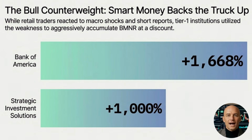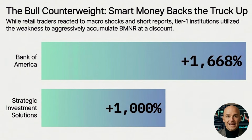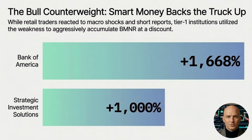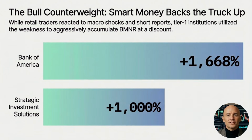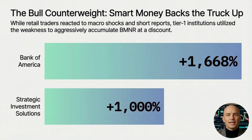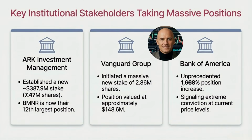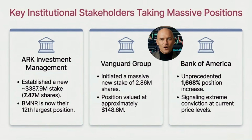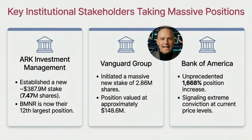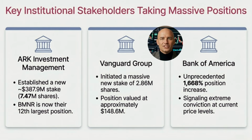Strategic Investment Solutions hiked their stake by 1,000% on February 27th, the day before that 1868 floor was defended with such stunning precision. These are not speculative retail traders chasing meme stocks. These are Tier 1 institutions accumulating BMNR at a discount they clearly believe is historic and will not last much longer. ARK Investment Management, Cathie Wood's firm, known for making bold and often correct long-term technology bets, just established a brand new $387 million stake in BMNR, making it their 12th largest position.